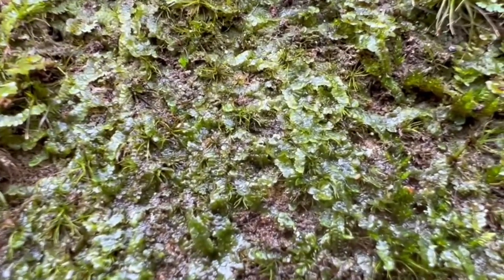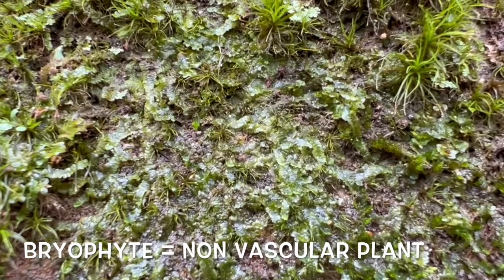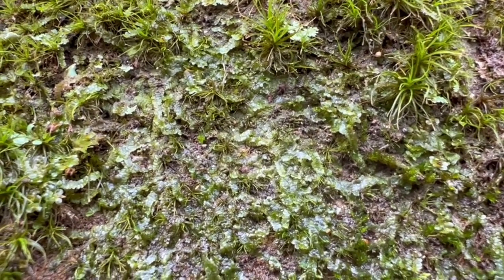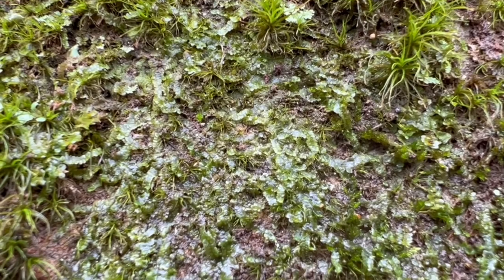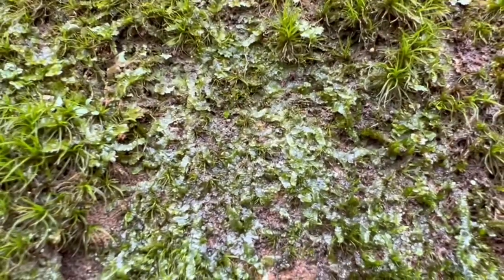If you look over here, this stuff could be a moss or it could be a liverwort, which is another kind of bryophyte. Bryophyte is just a big fancy word for a plant that doesn't have any kind of tubes in it. No pipes, nothing to carry water or oxygen or other things that the plants need. So they are still plants, but they just move their materials from cell to cell.